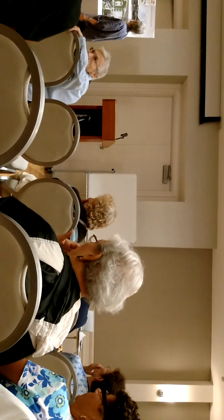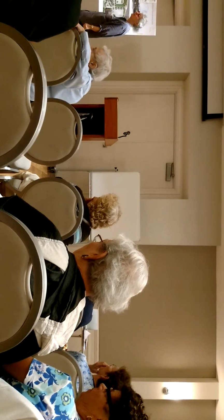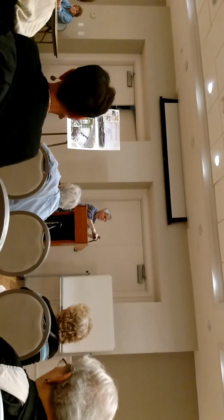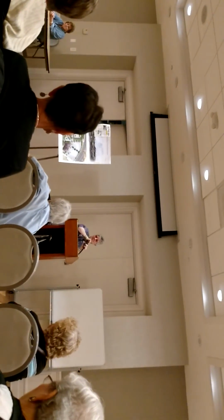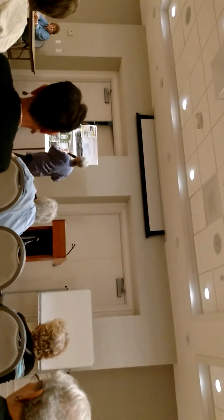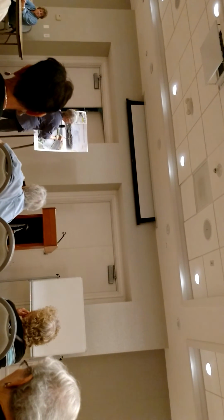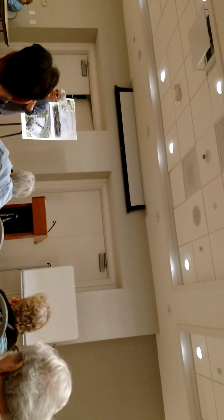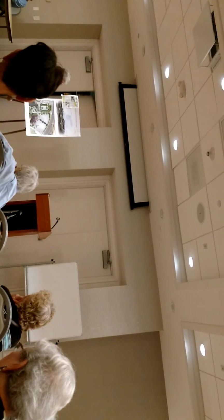Have you counted the number of steps in this very measly drawing here? We can't hear you. Have you counted the number of steps in this drawing, in this rendering? And then, of course, the, what did they call it? The level entry or on-street entry?